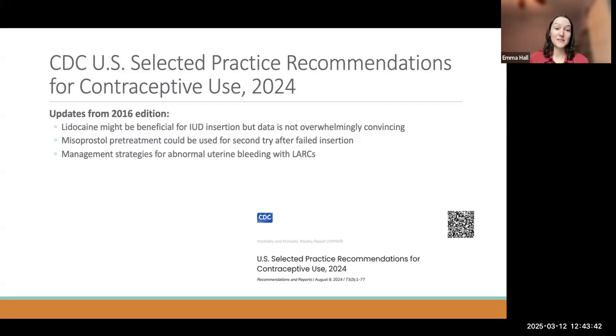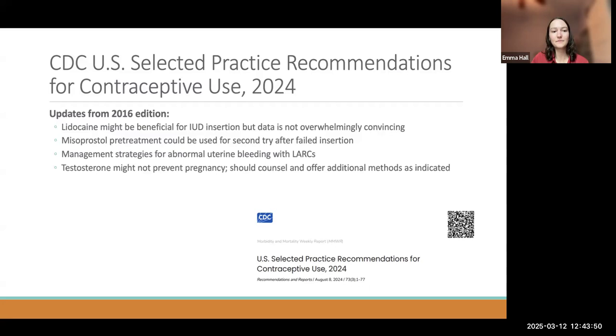It also talked about management strategies for abnormal uterine bleeding, specifically with the Nexplanon and IUDs, and I'll talk about that later. It mentioned that testosterone may not prevent pregnancy entirely, so we should be sure to counsel and offer additional methods. It also highlighted that self-administered Depo is safe and effective and should be offered as an alternative.